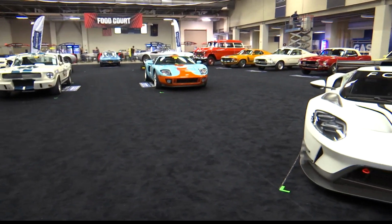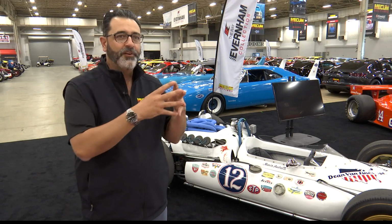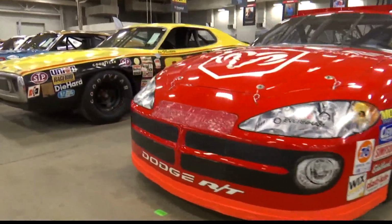Whether they're here to buy them or just to look at them, people are able to connect with these cars, whether it's childhood memories or family memories or whatever. Every one of these cars has a story in one way or the other, whether you own it or not. The Ray Evernham collection of 32 race cars headlines Mecum's Indy Spring Classic.